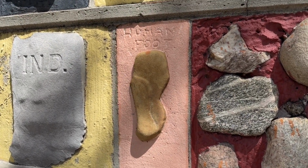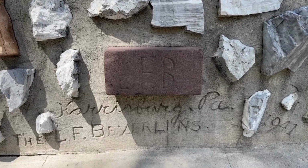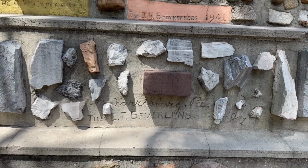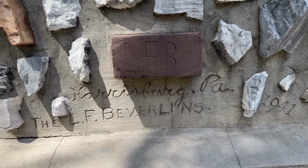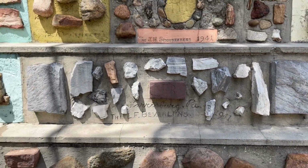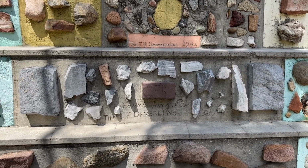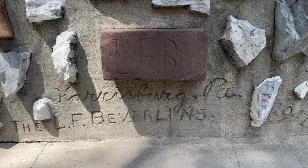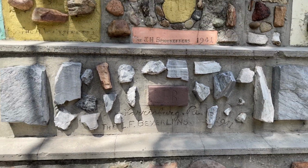Human foot. Like I said, there may very well be some more Pennsylvania here on the monument, and sure enough there is, from Harrisburg, Pennsylvania, the capital of Pennsylvania. The L.F. Beverlands, if I'm saying that right, not sure what that is. LFB, 1941. Pretty awesome. All the way from the state capital. I've been to Harrisburg once, I think. I should have gone back many, many more times. It was about an hour and a half, 2 hours away from where I lived in Pennsylvania.